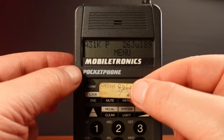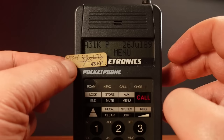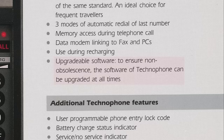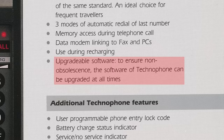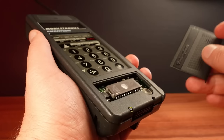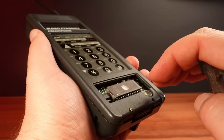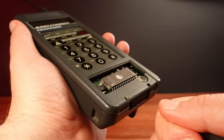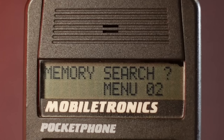It's possible the software in this phone was actually upgraded at some point during its life. I also found an ad for this model, and in it one of the features is described as having upgradable software. To ensure non-obsolescence, the software of this Technophone can be upgraded at all times. So I think the reason the EEPROM is under this panel is for upgrading the software. You would take the phone back for a software upgrade, they would shine an ultraviolet light onto the EEPROM to wipe it, and then because the EEPROM is soldered into the board, obviously you plug something in and you program the EEPROM in circuit.